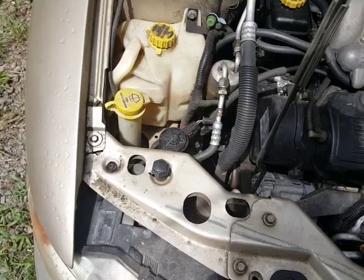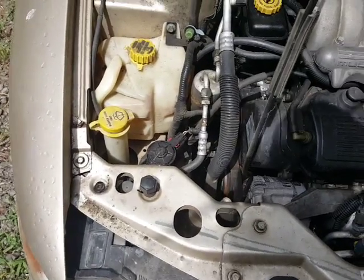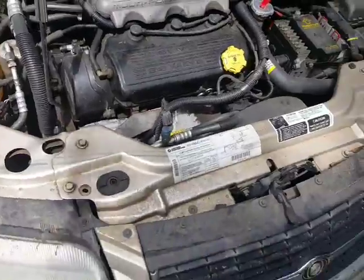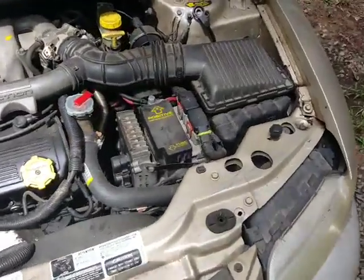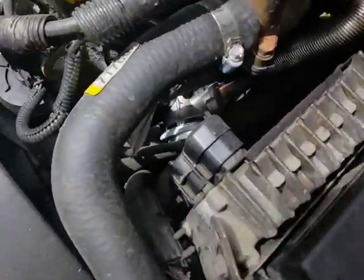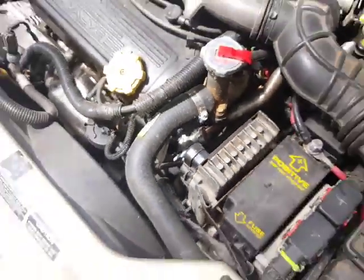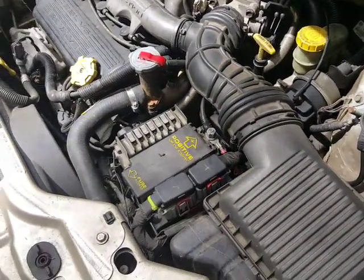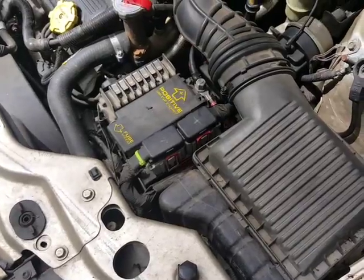I think the crankshaft position sensor has been replaced on this car. Oil pan gasket definitely has been changed on this car. It's got a brand new EGR valve on it. Let's see, what else did I do? Like I said, I've done a whole bunch of stuff.